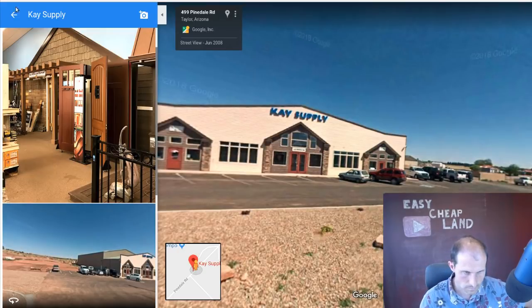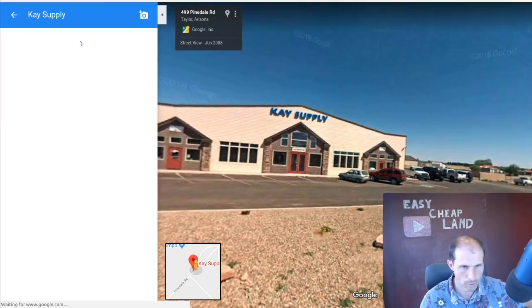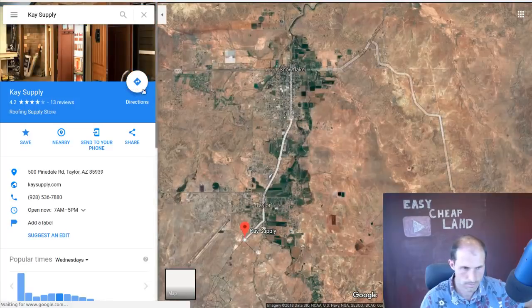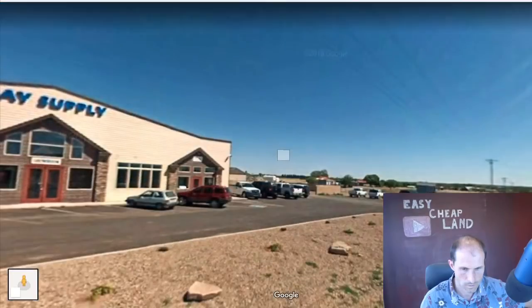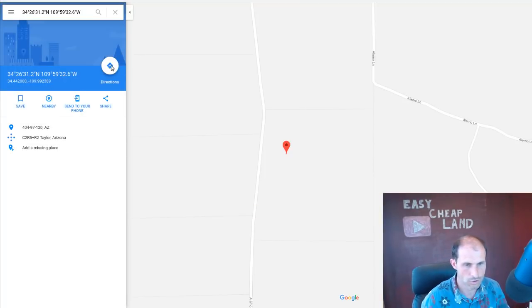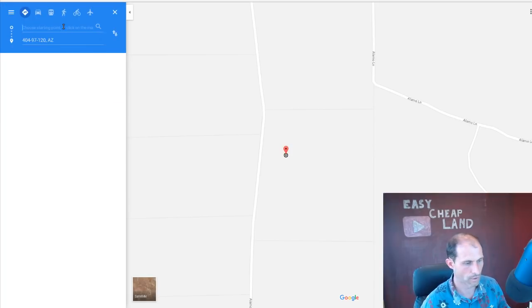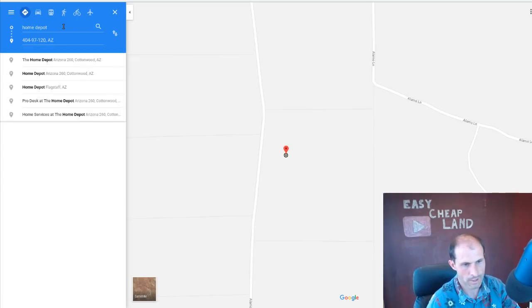But Home Depot isn't that far from the property either. Let's pull up Home Depot while we're at it. If I can figure out how to get back there. This is taking too long. So I'm just going to go to the property, click the GPS, which you can do this too. I'll put a link down below so you can click the GPS on there and you can do directions to your house or to school or the pharmacy or whatever you're trying to find. But I'm always looking at Home Depot. If you're buying vacant land, you're going to need tools, you're going to need supplies, you're going to need fencing, you're going to need all kinds of stuff, right?